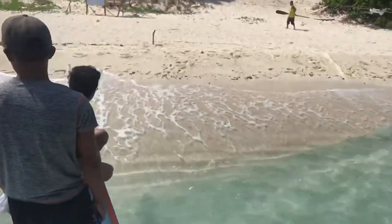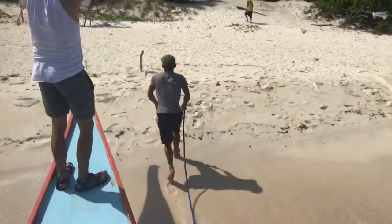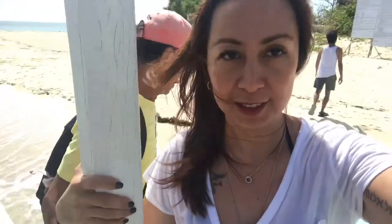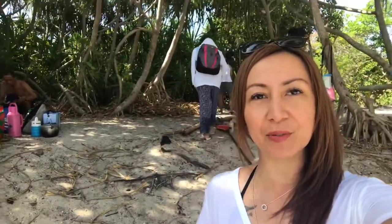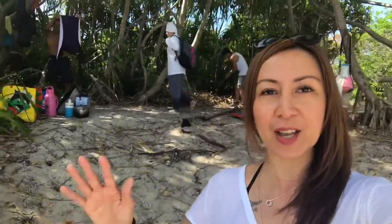We're docking now. Ready, set. So finally, we reached the island. Thank you, Father, for a safe travel. Finally found our haven for today. So we found this place with trees, and we could rest here. We will eat lunch here. So this is our haven for the Hernandez family.